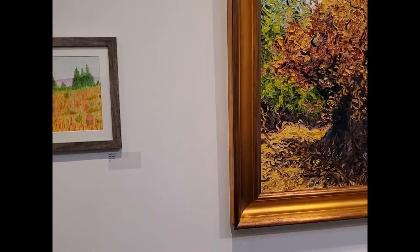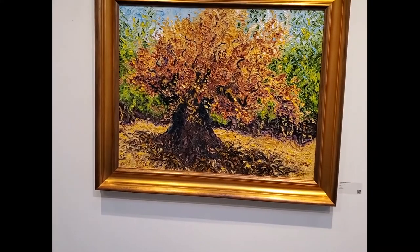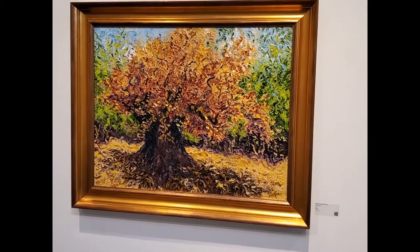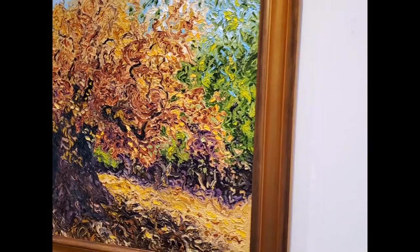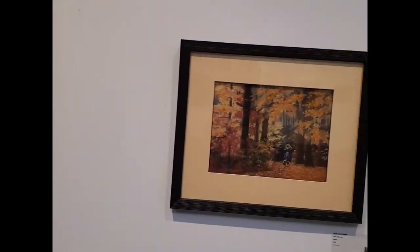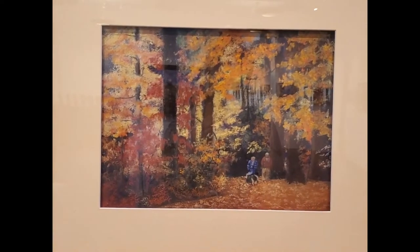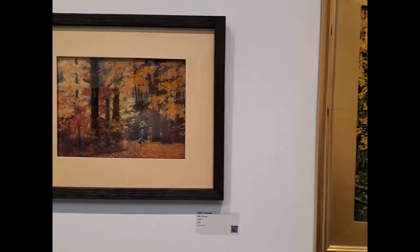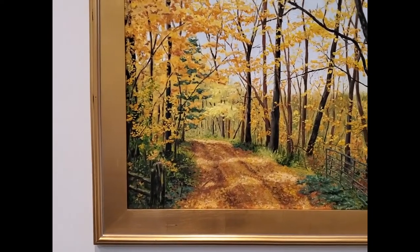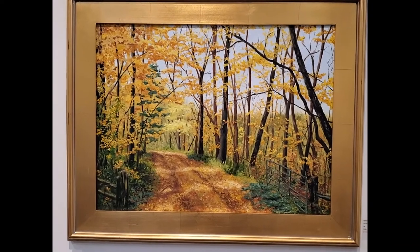Let me get some space for this one. This is The Greens and Golds of Autumn by oil painting instructor Rob Crombie, and it is an oil painting, obviously, because that's what he teaches. Walk in the Woods by Julie Clayman. This is a pastel. Clemens Lane by Susan Nelson, oil painting.